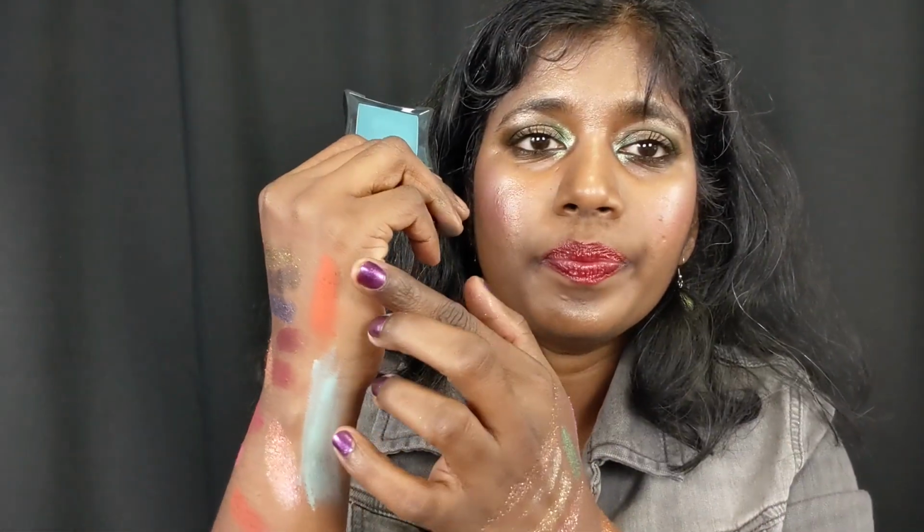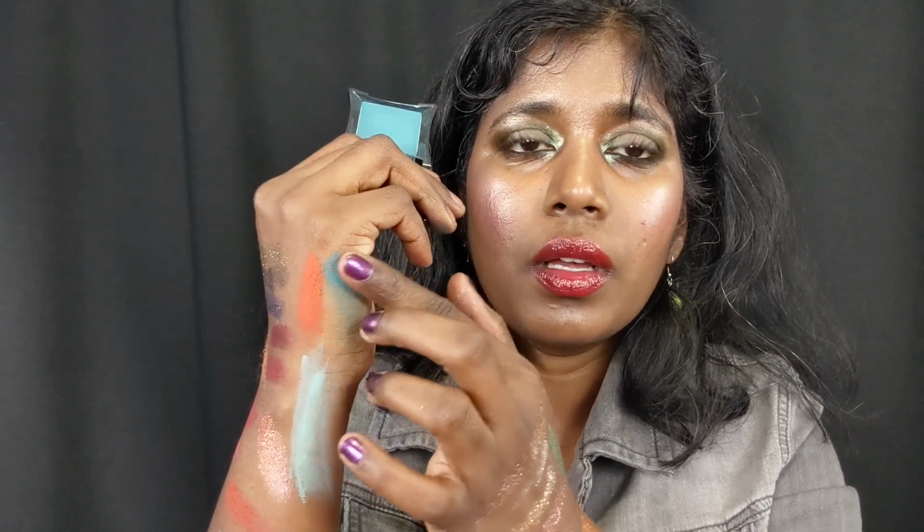Again, the consistency is kind of on the thinner side. They are soft to the touch. There's not a lot of kick up, as you can see, but the longevity, the lasting power is insane, and they look true on the skin. Just exact. They don't oxidize. They don't look darker. They don't leave a dark streak when you're applying it on your eyes.